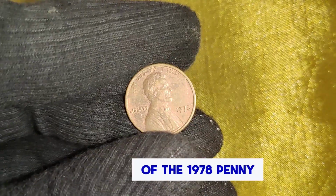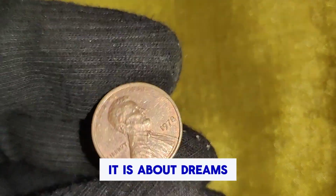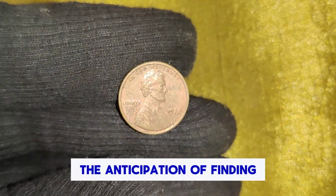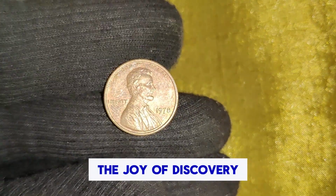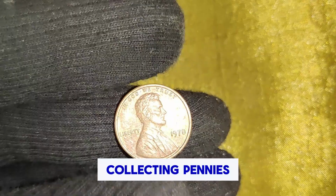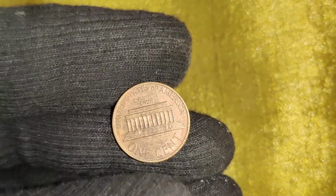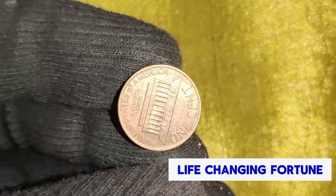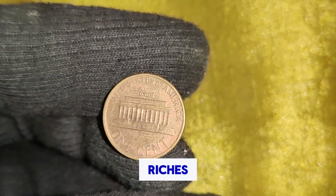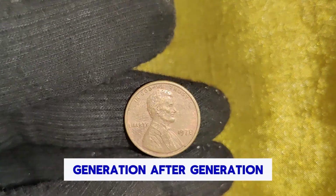And yet, the story of the 1978 penny is not just about wealth. It is about dreams. It is about the thrill of searching through rolls of coins, the anticipation of finding something extraordinary, the joy of discovery. For some, it is about connecting to childhood memories of collecting pennies, filling albums, and marveling at the tiny works of art they held in their hands. For others, it is about the possibility of life-changing fortune, the idea that one small coin could hold the key to unimaginable riches. This blend of nostalgia and aspiration is what keeps the legend alive, generation after generation.